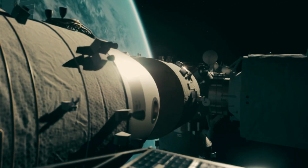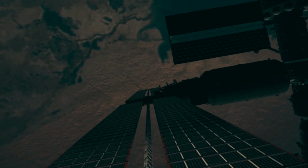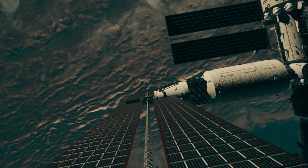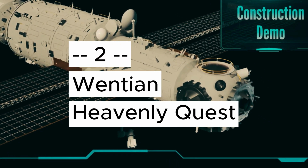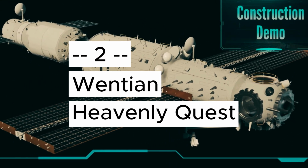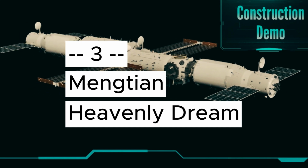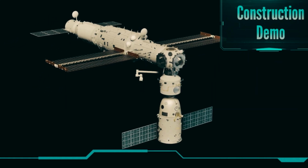The Tiangong spans 3 modules in a sleek T-shape. 1. Tianhe, harmony of the heavens, the command center, living quarters, and nerve center. 2. Wentian, heavenly quest, part science lab, part dormitory. 3. Mengtian, heavenly dream, a research powerhouse, with more experiments than a mad scientist's lair.